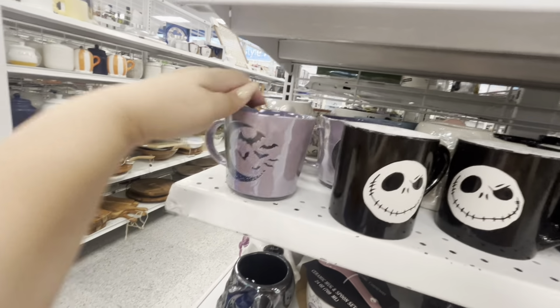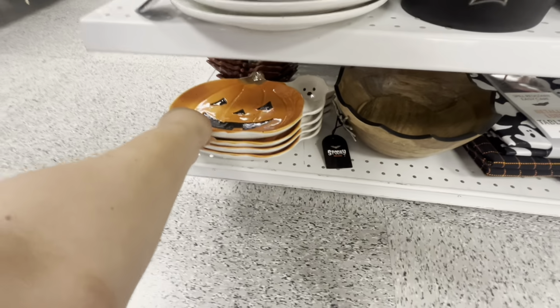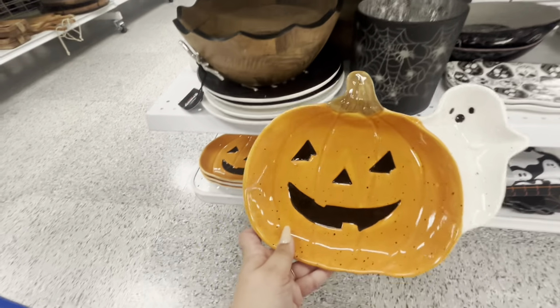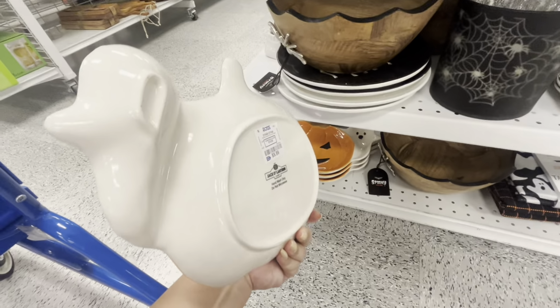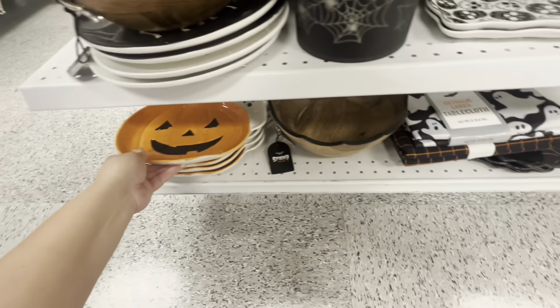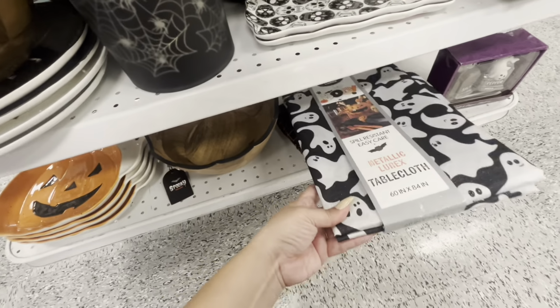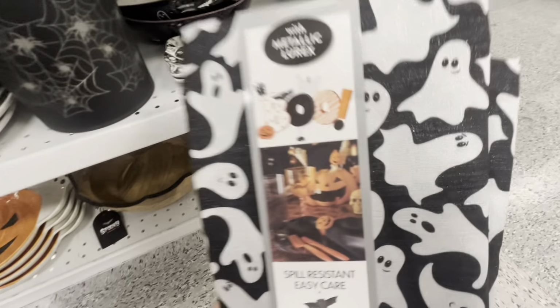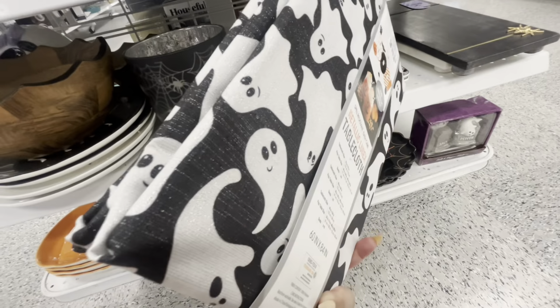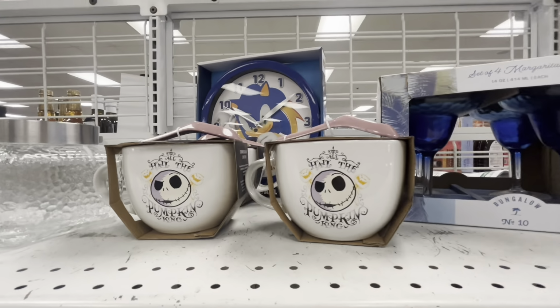$5. I have this one here. $4. This plate here. Look how cute. This is $5.99. It's ceramic. It's so cute. And then they have this table runner. No, tablecloth. Oh, the ghosties. I like it. Look at him. $11. You have the pumpkin king with the spoon.